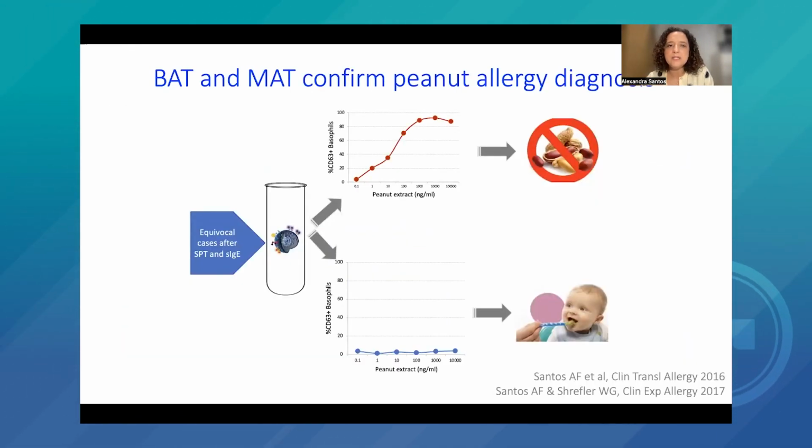So essentially, we could try to do these tests that we currently have, so skin prick tests and specific IgE, to diagnose patients as much as we can. But for the patients that would need to be referred for a challenge, we could do these additional tests: the epitope testing, IgE to the peptides, or basophil and mast cell activation. And if the tests are positive, we can confirm the diagnosis of food allergy and recommend allergen avoidance. If the tests are not positive, then we would do an oral food challenge.